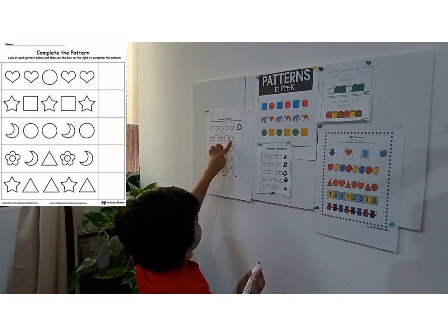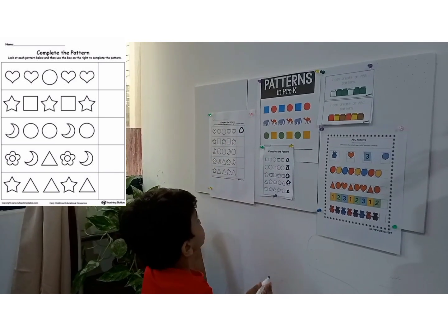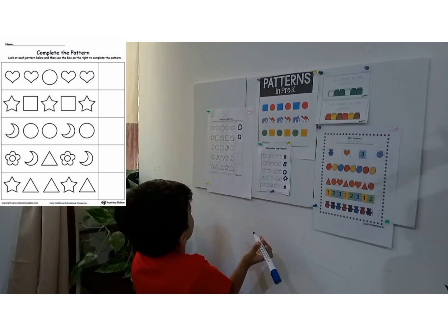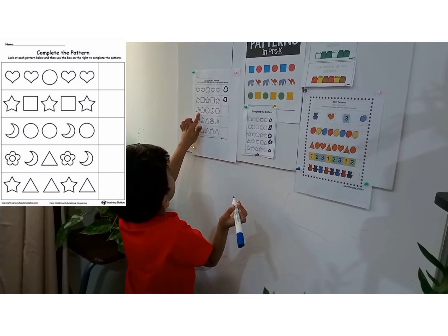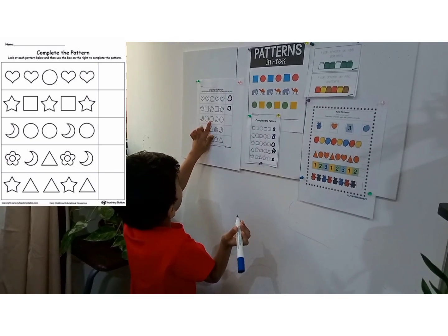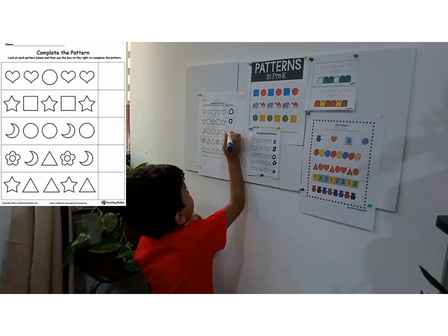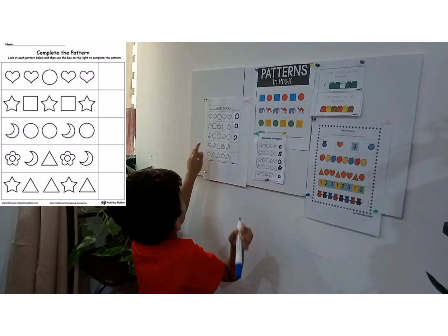This is heart, star, square, star, square. What's next? Yes, square. Next, crescent, circle. Two circles, crescent. What's next? Yes, it's circle.